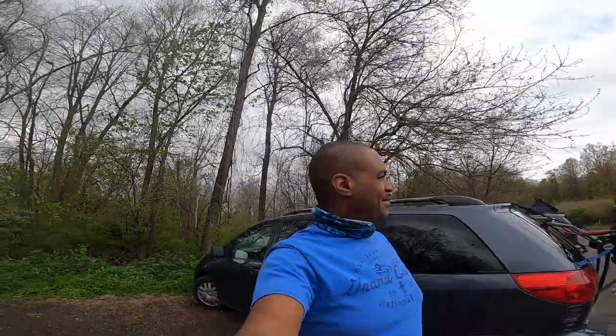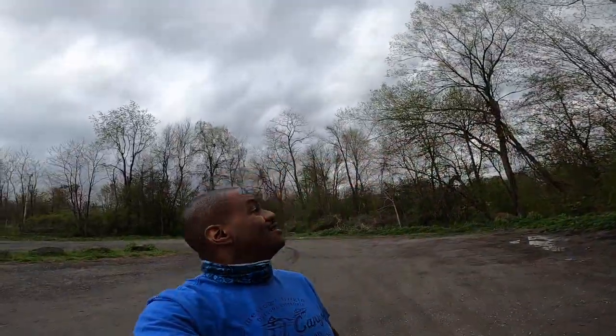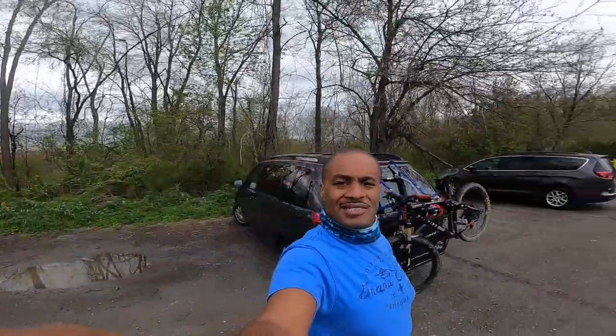So I have brought you back out to the Taconic State Park. Not Taconic State Park, I'm losing my mind. Stewart State Forest, which is not too far from my house. So really beautiful, nice and breezy, as you can see.